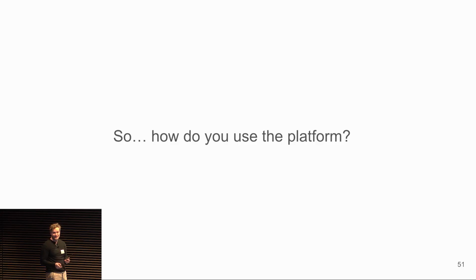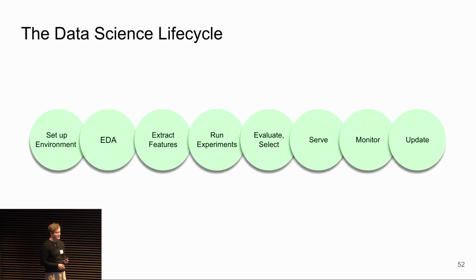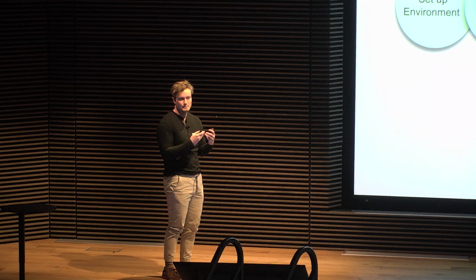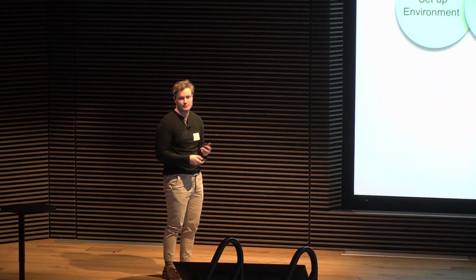So now, how do you use the platform? I'll see if I can get through this talking at double speed. This is the data science lifecycle. I'll show you from the data scientist perspective how this platform is used. And just for context, at BENlabs, we consider a data scientist an MLE, so we're expecting this role to manage their own products from end to end, including in production and monitoring.